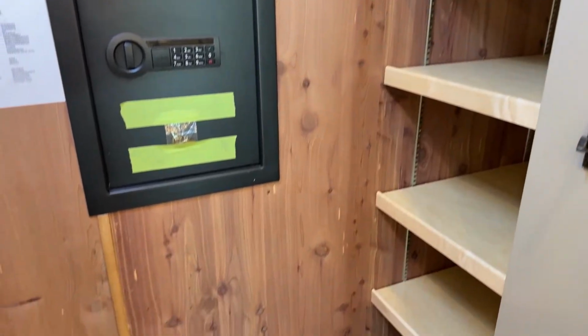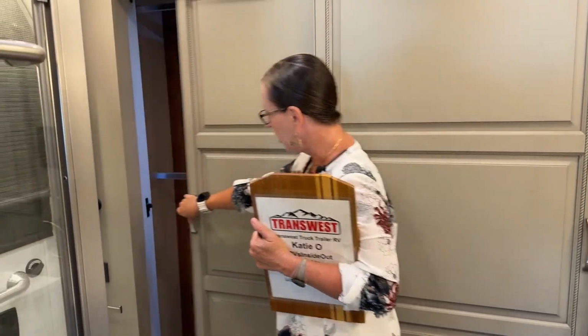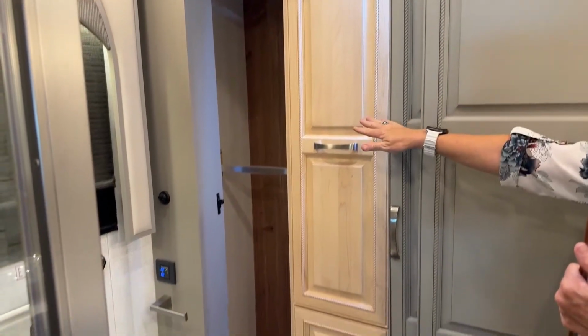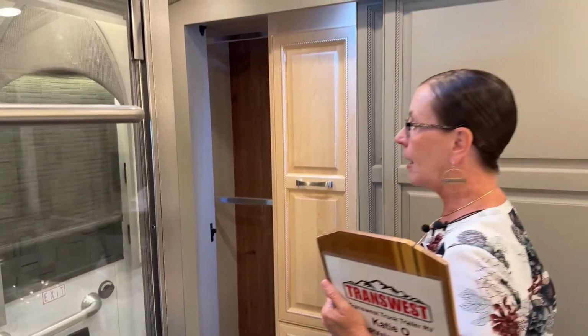So depending on what amount of clothes you have hanging, you can change that. Maybe you fold more of your sweatshirts. Maybe you hang more of your sweatshirts. So depending on how you operate, there's room for you in this coach. And then over here, you'll see we have a double hanging space. But on top of it, this is the morel wood. Once again, this is in the suede finish, so this is not the high gloss.